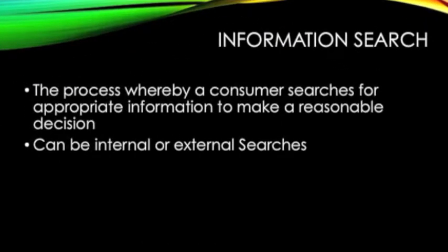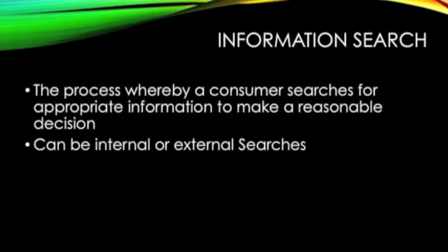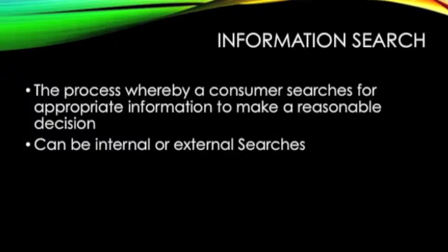Step two of the consumer decision making process is information search. That is basically the process where a customer searches for appropriate information relating to the decision that they're going to be making on what they're purchasing. It could be internal or external.